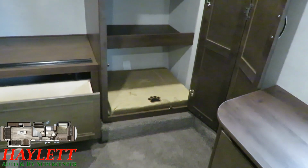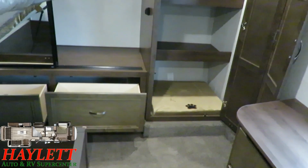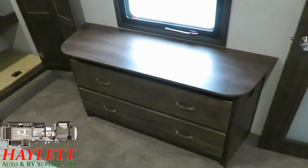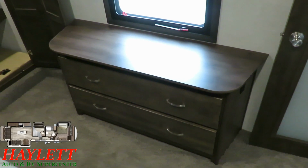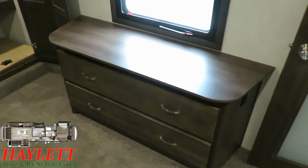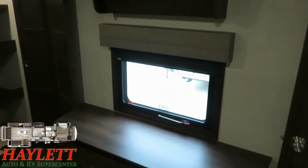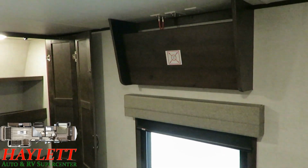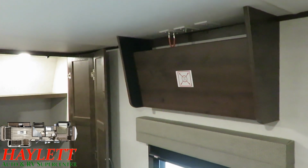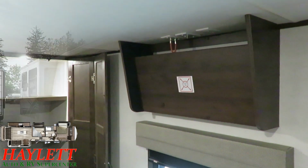As part of the pet-friendly aspects that they have in these Open Ranges, they include that little pet pad right there. They've got a big, long dresser at the base of the bed. There is a set of USB plugs on the right side there as well for phone charging. And if you choose to add a TV up here into the bedroom, you might notice how the whole mount is actually angled down. So even the bedroom TV is something of a no-neck wrecker.